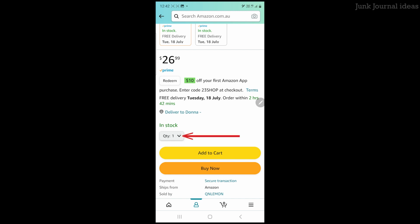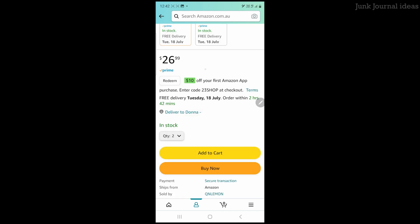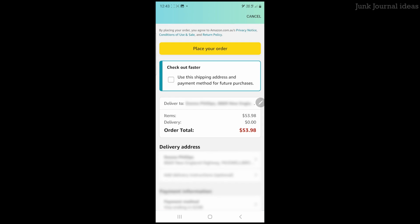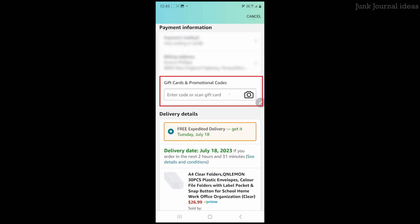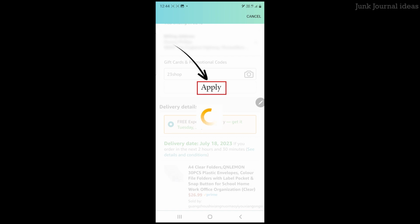I'm just going to change my quantity here from 1 to 2 and then click on this orange button, buy now. Now where you see this yellow button, proceed to checkout, it's got 2 items, just click on that. You can see here they're still charging us the $53.98. So if you scroll down to here, it says gift cards and promotional codes. Just type that code in here and press enter or OK, whatever you've got.